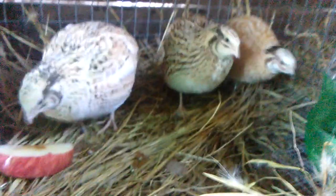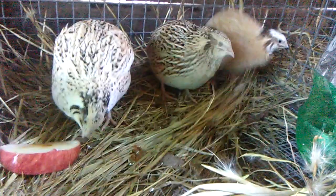Let me get them to come back up. Come on, babies. Get your apple. Come on, smile pretty for the camera. I got hay everywhere.